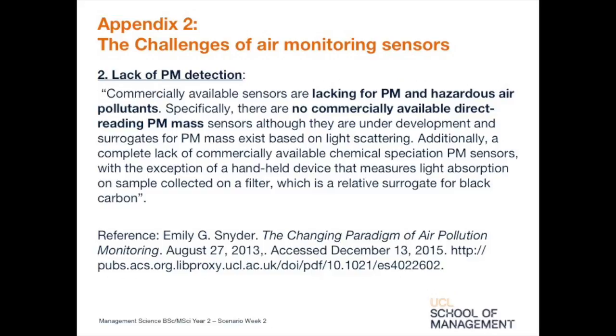Commercially available sensors are lacking for PM and hazardous air pollutants. Specifically, there are no commercially available direct reading PM sensors, though they are under development, and surrogates for PM exist based on light scattering. Additionally, there is a complete lack of commercially available chemical speciation PM sensors, with the exception of handheld devices that measure light absorption on a sample collected on a filter, which is a relative surrogate for black carbon.